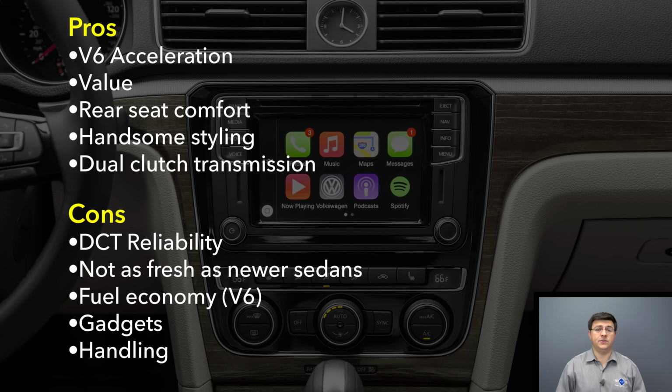Value is also a strong suit for the Passat. Not only does it have one of the lower starting prices in this segment, but it's only $200 more expensive than a Kia Optima, which is typically one of the less expensive options.